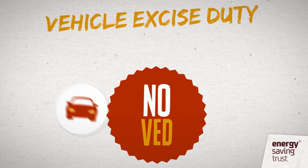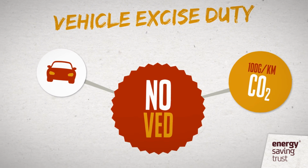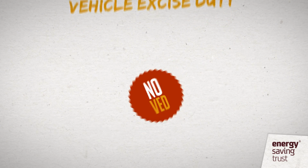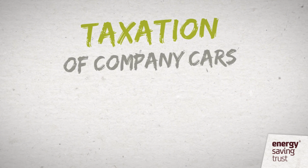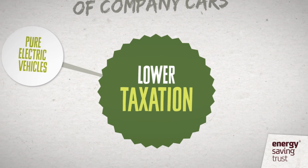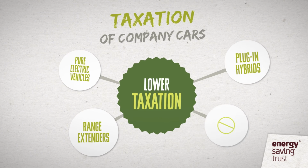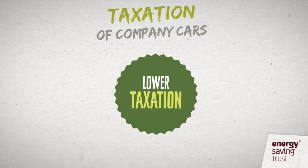Vehicles emitting up to 100 grams per kilometre of CO2 currently pay no vehicle excise duty. Taxation of company cars is lower for pure electric vehicles and for most plug-in hybrids and range extenders compared to equivalent petrol and diesel cars.